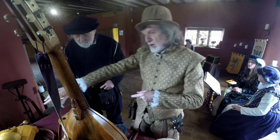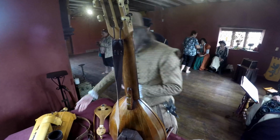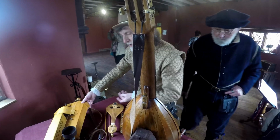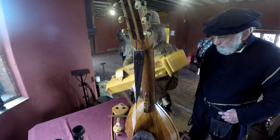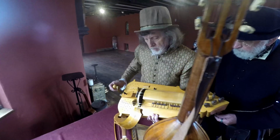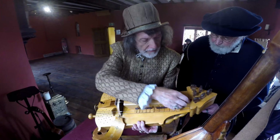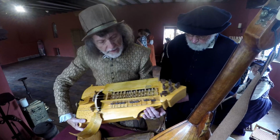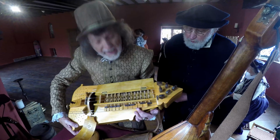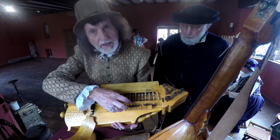The other string instrument on here is the hurdy-gurdy. The hurdy-gurdy was a fairly early instrument from the 11th, 12th century. Again, it was a stringed instrument, and we had a wheel there which turned and made these strings vibrate to create the sound. Then the actual notes and melody line were put on with the keys, which were pressed to change the note, exactly the same as you would on a guitar or a violin, changing the length of the string to change the note.